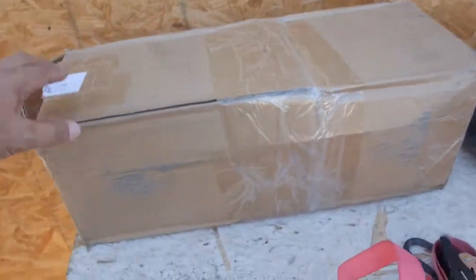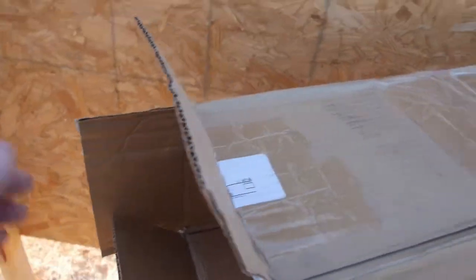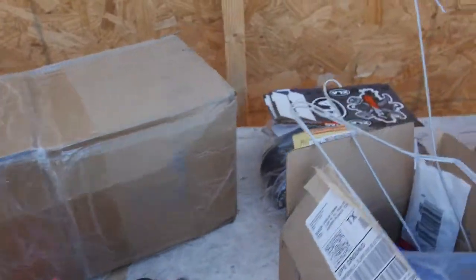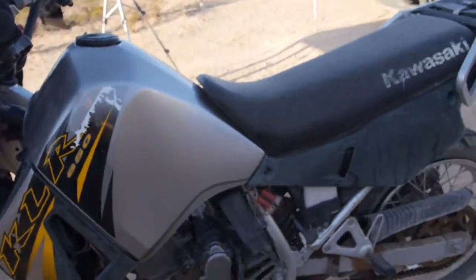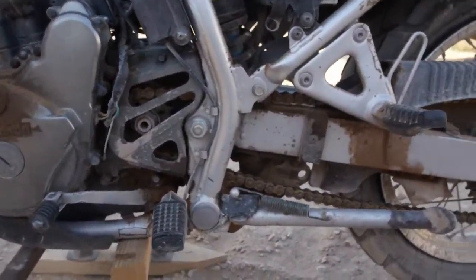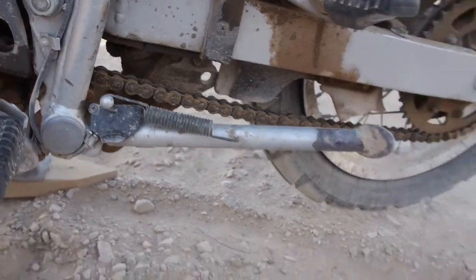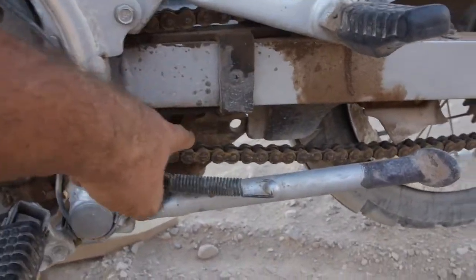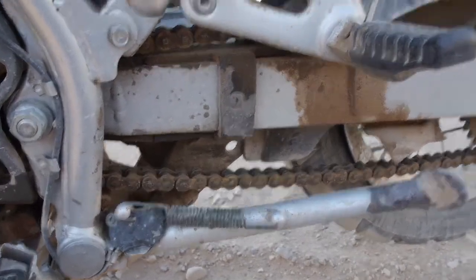Because my rear shock is blown, I got a used rear shock in this box, which we'll see shortly. The replacement shock came with linkages. The bike has a lowering kit, which I think is part of my problem: the bike sits too low, and so I'm bottoming out on the road. You can see that's one of the links there, the dirty part with all the oil and dirt stuck to it.